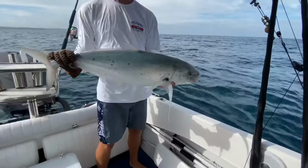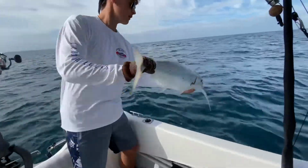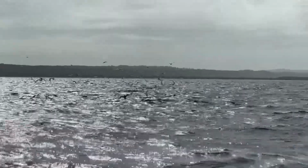So a nice bludgeoned trevally. Hang on. Okay, let him go. They're not a table fish, just a good sport fish.